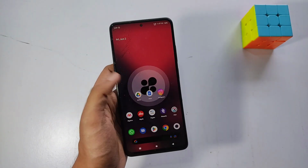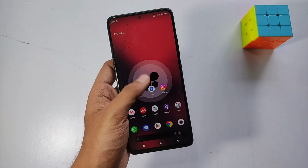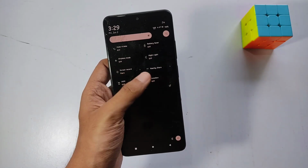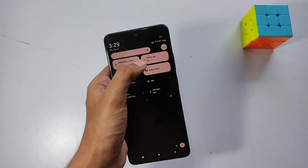In this video, I'll be doing a review about an AOSP based custom ROM project, Elixir OS. I've been using it on my Poco X4 Pro 5G for a while now, so let's get on it.